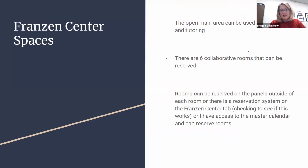We also have 6 collaborative rooms, and they can be reserved at any time, either through the portal or there are little panels right next to each collaborative room where you can reserve it. There are 2 larger ones, 301 and 306, and in normal times you could probably have about 12 people in those rooms. The smaller collaborative rooms hold probably about 5 or 6 students. Typically those are really, really popular, and those are reserved from morning till evening.